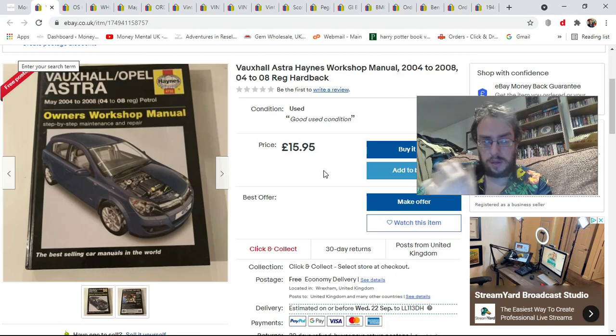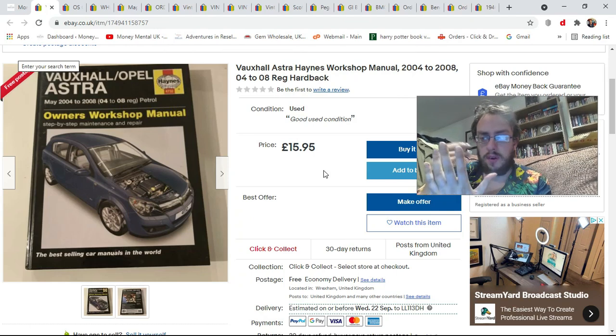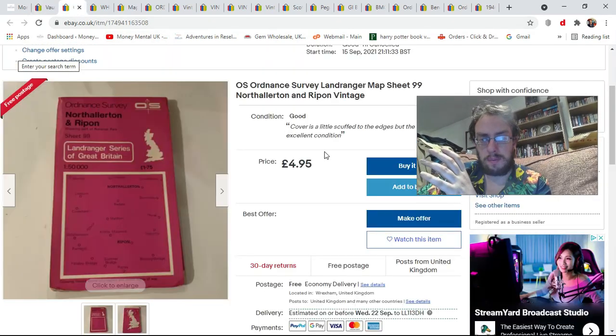First thing I listed, as I mentioned, was a Haynes manual. This Vauxhall Astra workshop manual cost £1 in the charity shop. Today listed for £15.95 free shipping, because one just sold a matter of days ago for £16 including shipping. So that's why I've gone for that price. Get close to that from £1. Nice little return for me. Dead easy to list, dead easy to ship. So yeah, onto the maps.